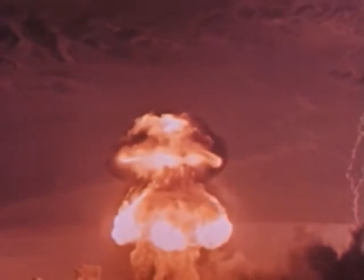About 85% of a nuclear weapon's energy results in light, heat, and blast. But 15% of the released energy is radiation. This is of two types. The first, initial radiation, is emitted from the fireball shortly after detonation.